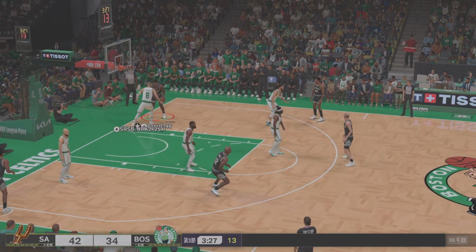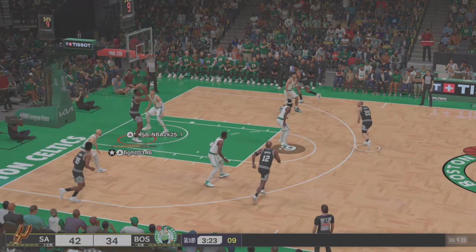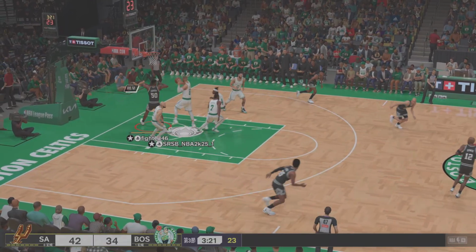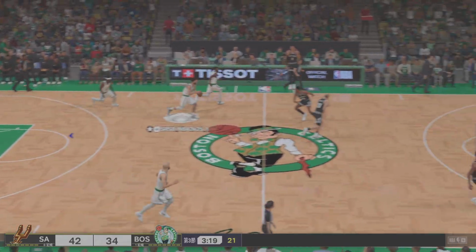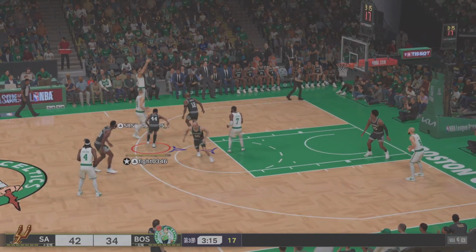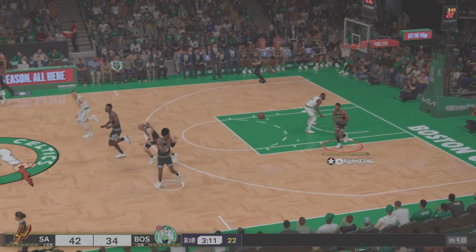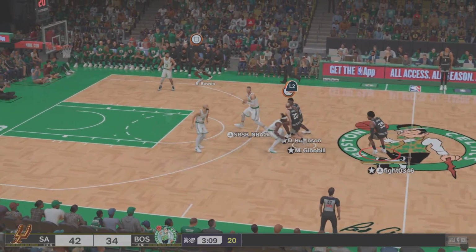Pass to Robinson. Over Porzingis. The bank shot, no good. Celtics trail by 8. There's Tatum with the 3. Rebounded by Gervin. And it's San Antonio's ball.